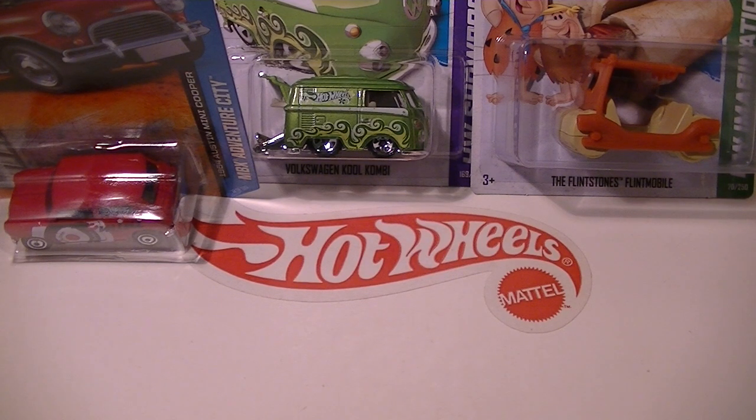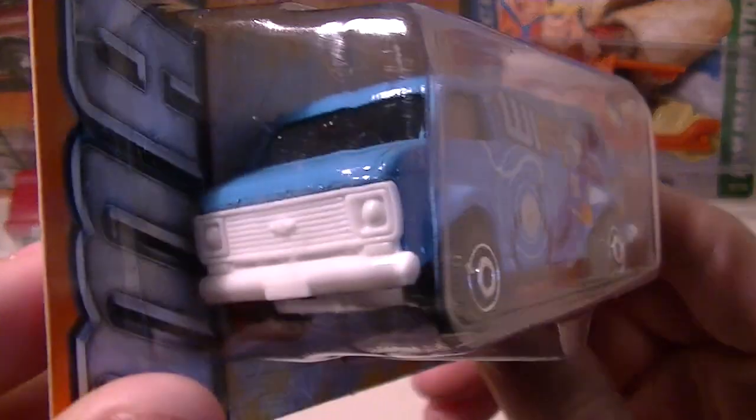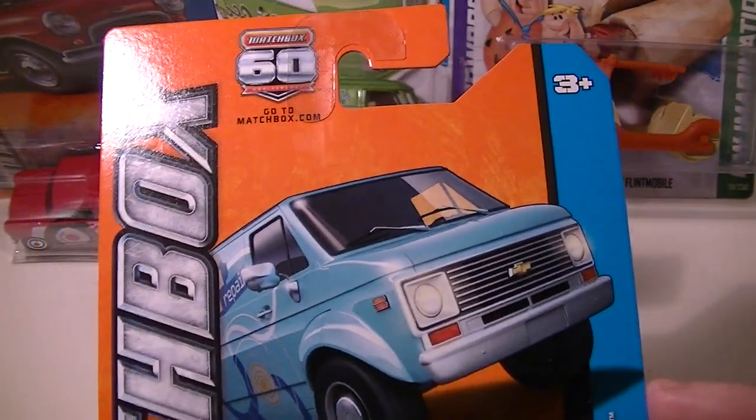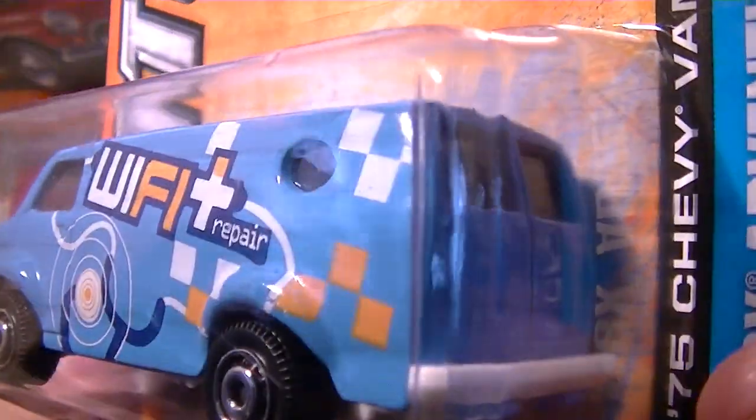So, anyway, 10-minute video. All right, I'm going to speed it up. This is my last car I'm showing. Wi-Fi Chevy van. I got this at Wally World. Actually, no, I got it at Target. That's right. And it's pretty sweetie sweet. I like it because it has cool graphics, Wi-Fi.